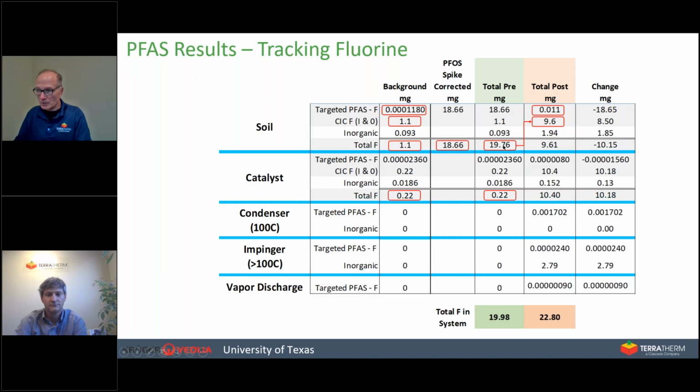So we look at the total that was in the soil to start with, this 19.76. Of that, we see 9.6 still remaining in the soil, but it's just not PFAS at this point. It's some form of inorganic and organic fluorine. We also see some inorganic fluorine, 1.9, almost 2 milligrams of fluorine. So we're definitely getting some mineralization. What's really interesting here is that in the catalyst, we're seeing 10.4. So a big chunk, roughly 50% or 55% of the fluorine that's associated with PFAS in the soil leaves the soil and ends up in the catalyst. That mechanism is volatilization. So it's either straight up volatilization of our target PFAS compounds or their degradation or volatilization.